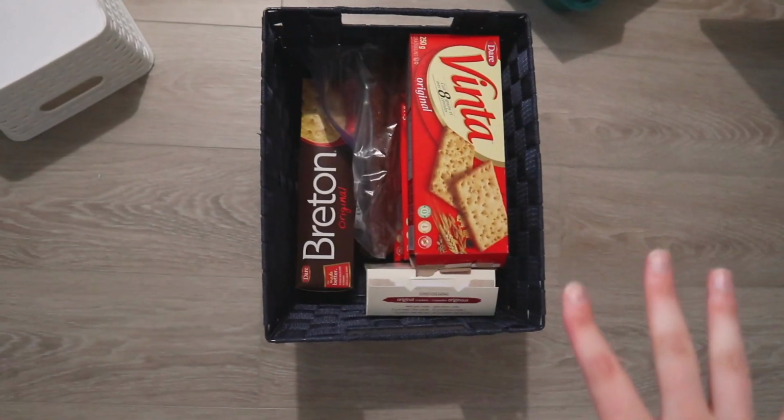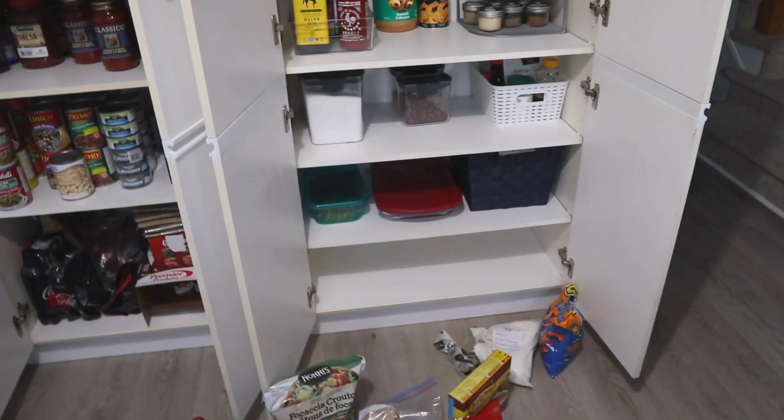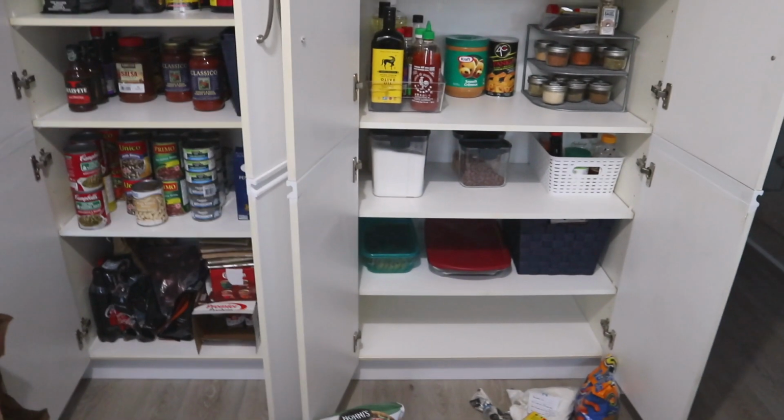It definitely doesn't match the color, but that's fine. I'll just live with it. But this one just has crackers in it and turkey pepperettes. So I think I know what I'm gonna do, which may not make logical sense, but I think I'm gonna put all of the drinks down there.